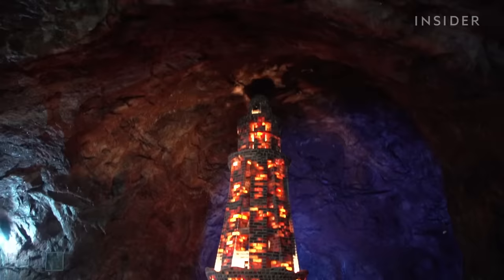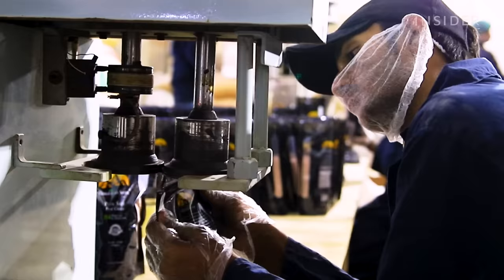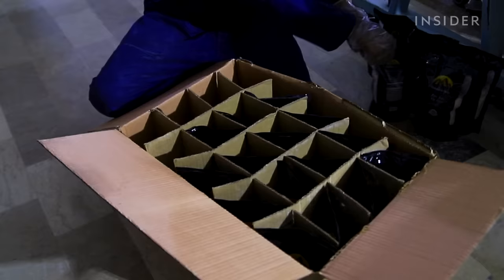But others claim Himalayan salt has healing powers, whether inhaled, used in spa treatments, or in lamp form. There's a lot of different homeopathic remedies that can seem very, very appealing, but actually they're not grounded in evidence. And it's these false health claims that have driven the price up. Himalayan salt can cost up to 20 times the price of normal table salt.